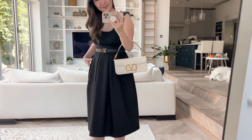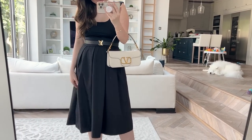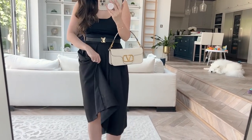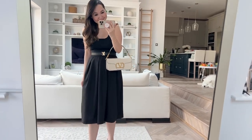You know, it would look great with just a simple cami or bodysuit. You can also wear it with a biker jacket if you wanted to toughen up, a little blazer. So many different options, and oh, just like the perfect, perfect version of what it is.